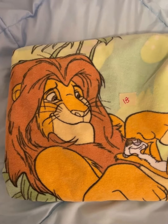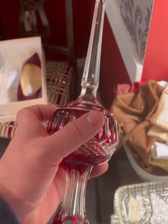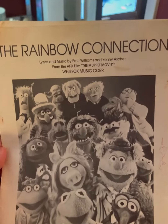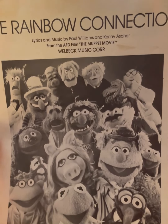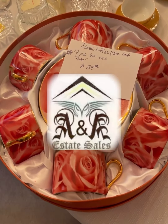I really liked this sale because there was something for everyone. Now here's a pop quiz. What does one do with this fancy piece of crystal? I also purchased this unicorn handkerchief, the Rainbow Connection piano solo sheet music, and this collection of Henry Mancini's vinyls for a friend. Shout out to A&A for the great sale.